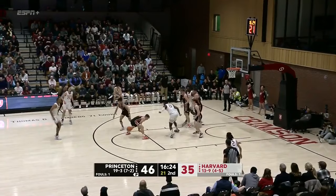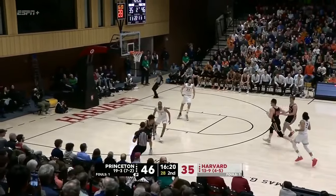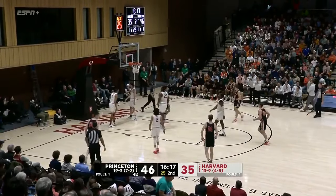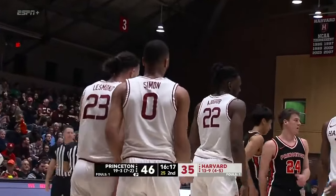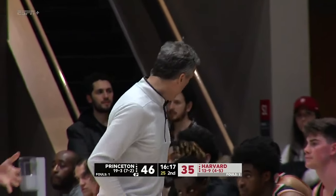Ajabo double team, threw it away. Lee racing back the other way. Tricky dribble. Now attacks the rim. Stripped and fouled by Simon. See if it's a shooting foul or not. It is the second on Tyler Simon, second of the half.